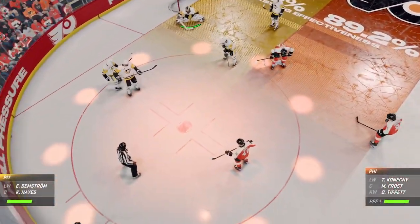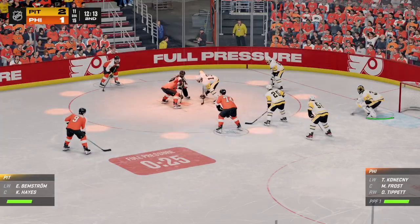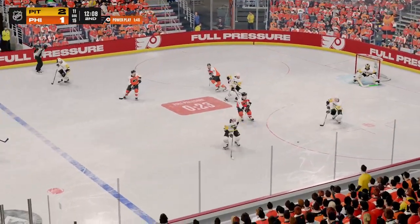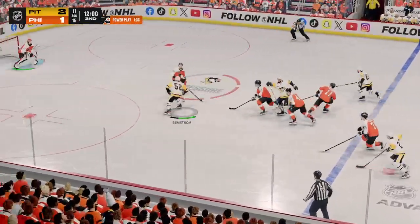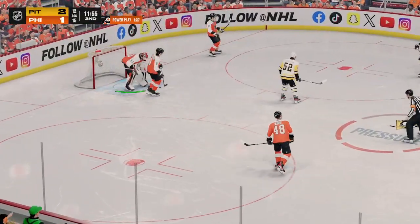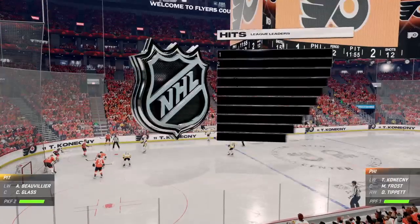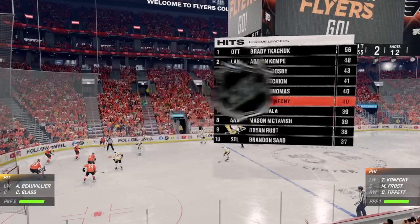Company still shorthanded here as they get ready for the faceoff. Pittsburgh's got it in the defensive zone. Moves it to Bemstrom. Slides the puck to Hayes. And he can't hang on after that hit. And he makes the save with ease. The Flyers need to find a way to convert on one of these scoring chances as they trail here in period number two.